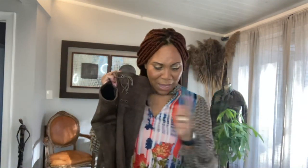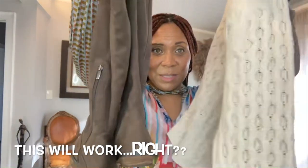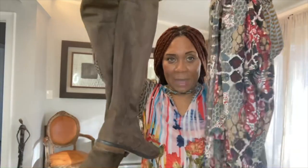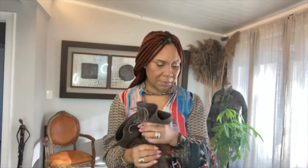I'm thinking I could wear this with a little skirt. With this top, look at this. Can you guys see this? Can you see this working together? Or I can wear a little cute top with this, with a little skirt, or like a skinny jean, because these go all the way up past my knee.